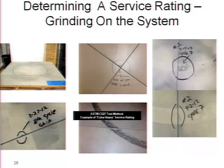These are some of the typical failures we see in the testing. This is a very typical edge chip. If you have any lippage at all, you can get into a situation where you're going to see this with a wheel running over it. That's why in our guides we recommend a leveling system. If you're not familiar with them, they really help with laying this tile down.